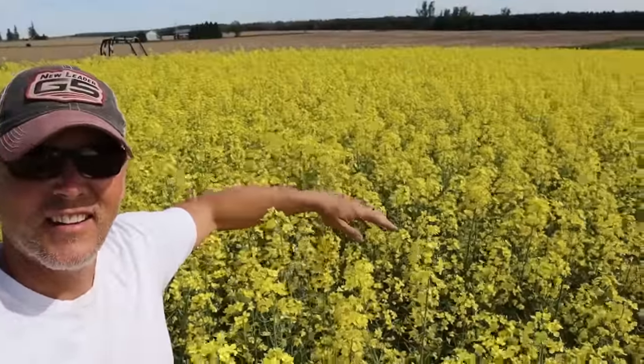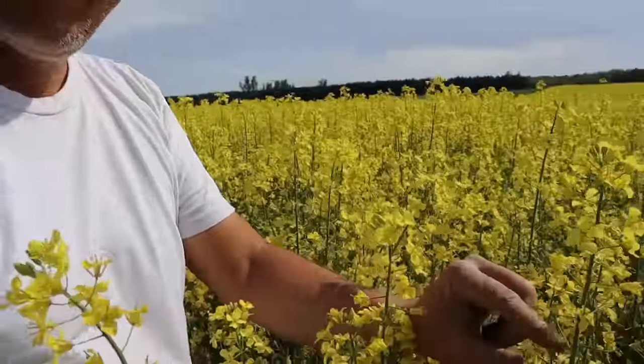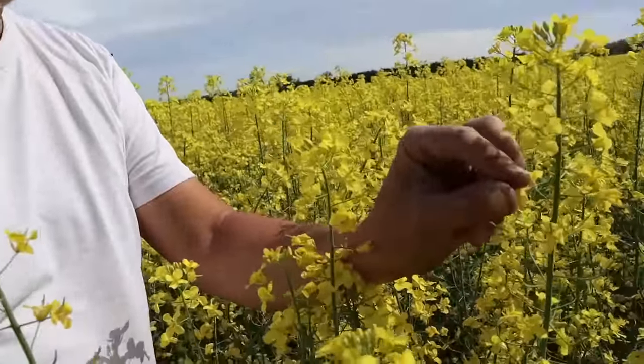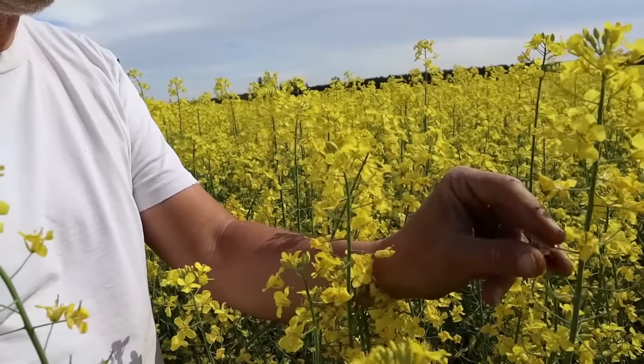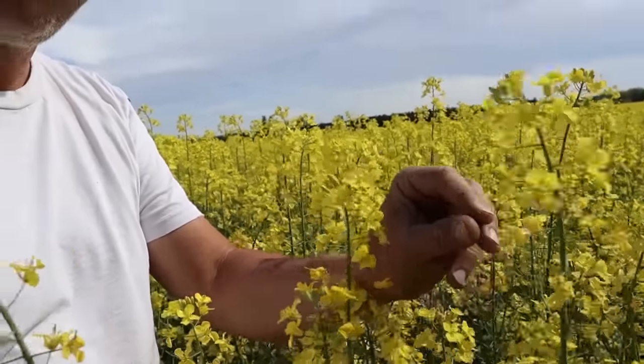I can't even walk in it, it's up to here on me. It's ridiculous, and it smells beautiful, but it's going pretty good, and we actually have pods forming already. So down here, the flowers get fertilized and it turns into, see, the flowers fell off, there's a pod. So yeah, pretty excited, going to get the drone up here.